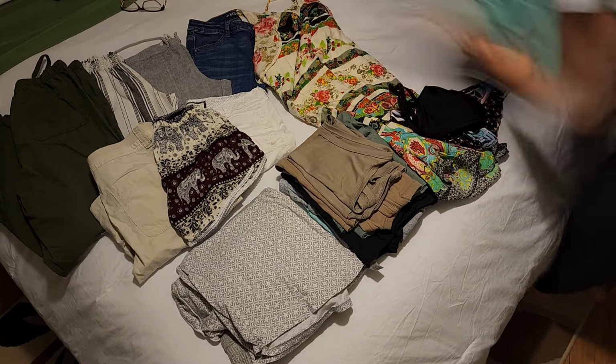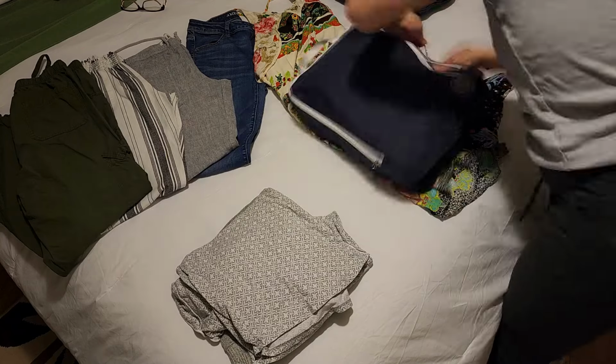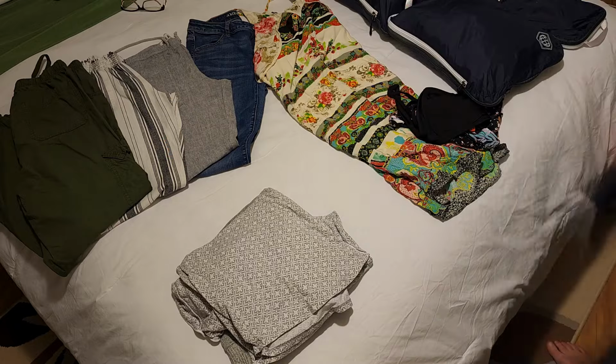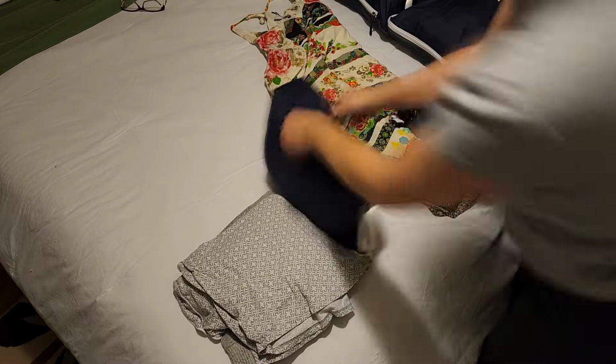If you haven't seen a compression bag, I'm going to show you a little video here on how they work. And I'm telling you, if you are traveling where you're limited in the amount of luggage that you're allowed to bring, these things here are going to be your best friend. They compress all of your clothes.